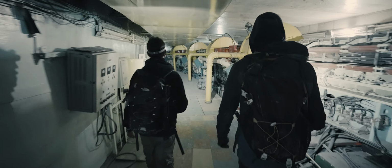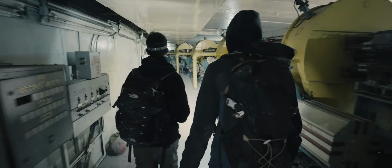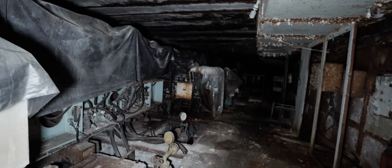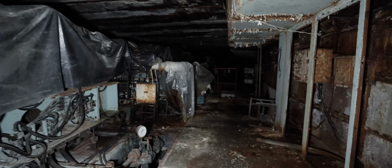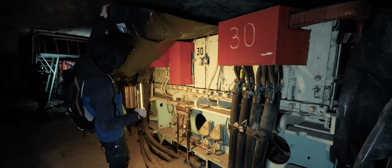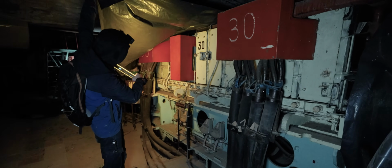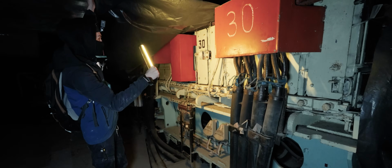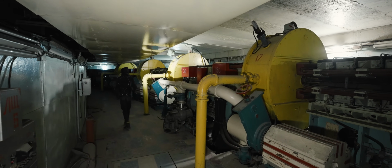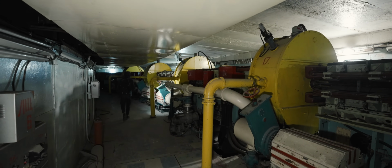And now you know how it works. But we only made it halfway around the circle. That's how huge this place is. Sadly, the first section where we entered was extremely decayed due to the large volume of water that was entering the structure. They had placed large plastic sheets over the equipment in an attempt to protect the accelerator from further damage. We wandered around the ring, gazing at the mass of pipes, power cables, and electromagnetic coils.